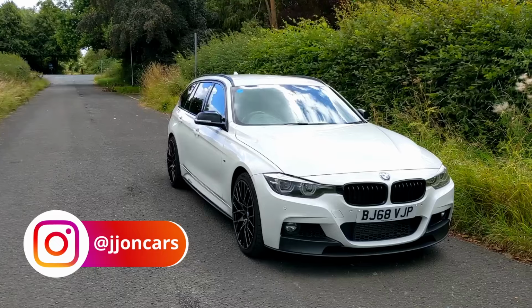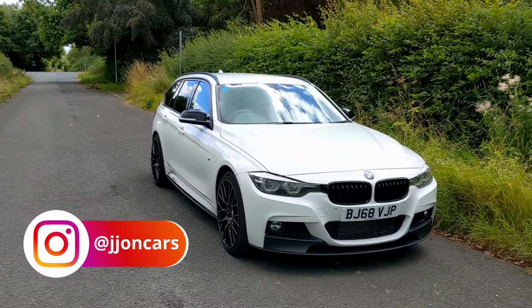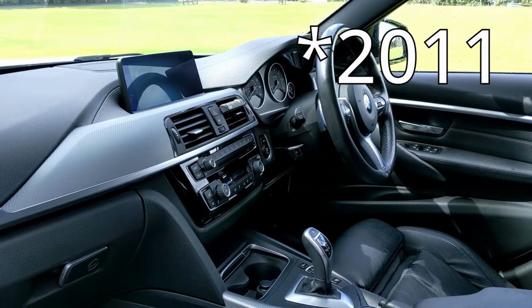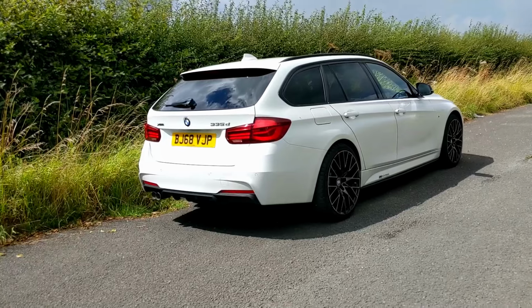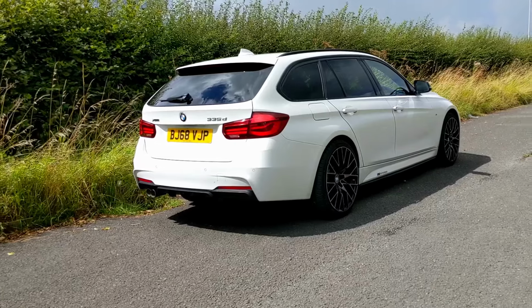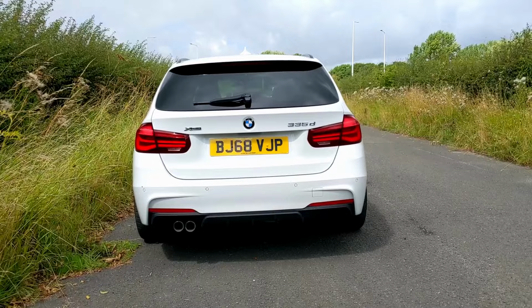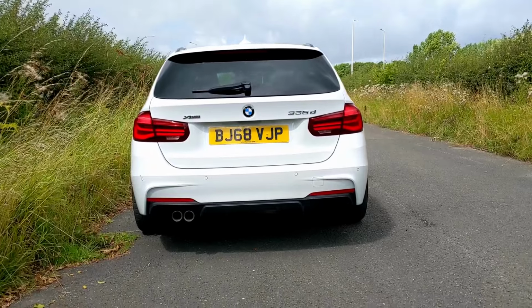The F31 BMW, which is the touring version of the F30, has been around since 2011. The F30 came out a year before, in 2010. So it's been around quite a while now and has been superseded in the last couple of years. Over the previous model, this car is lighter, it's faster, it's more economical, it's more spacious, and it handles better. Now, that is the right way forward, isn't it? That's how the new version of a car should be.